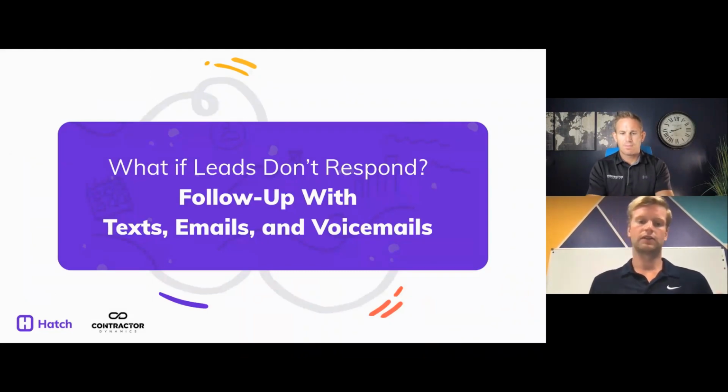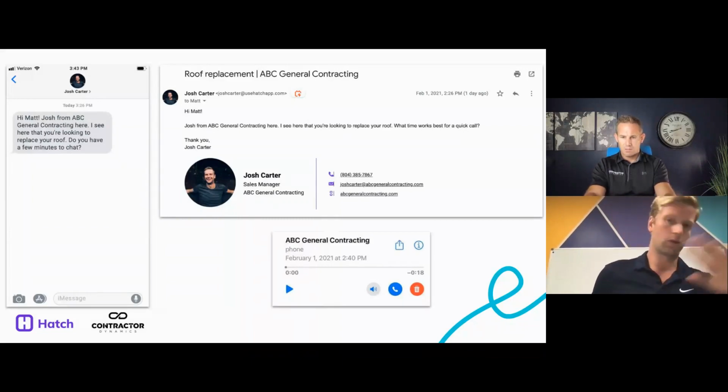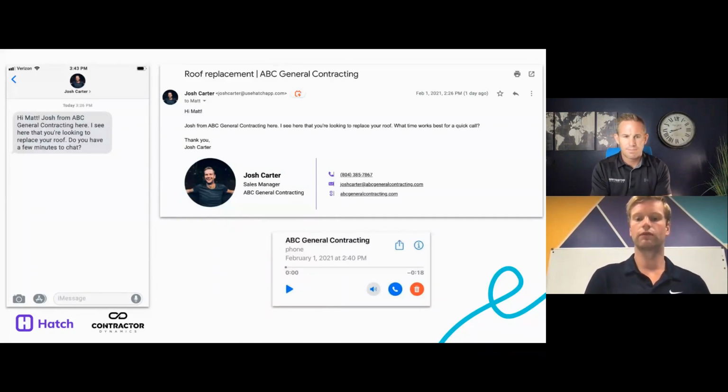And you're going to have instances where somebody doesn't respond, right? So we send these texts, we send an email, we send a voicemail. We're trying to get people to engage with us and set that appointment. But what we're finding is a lot of times people don't respond until maybe the 2nd or 3rd touch point, right? They might be at work, they might be at lunch, something's going on in the background and they don't have time to actually chat. It's important to continue to follow up.